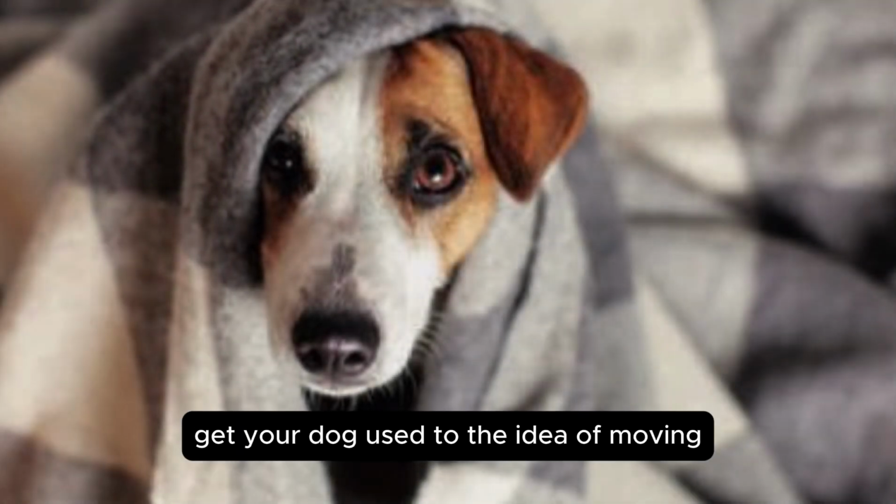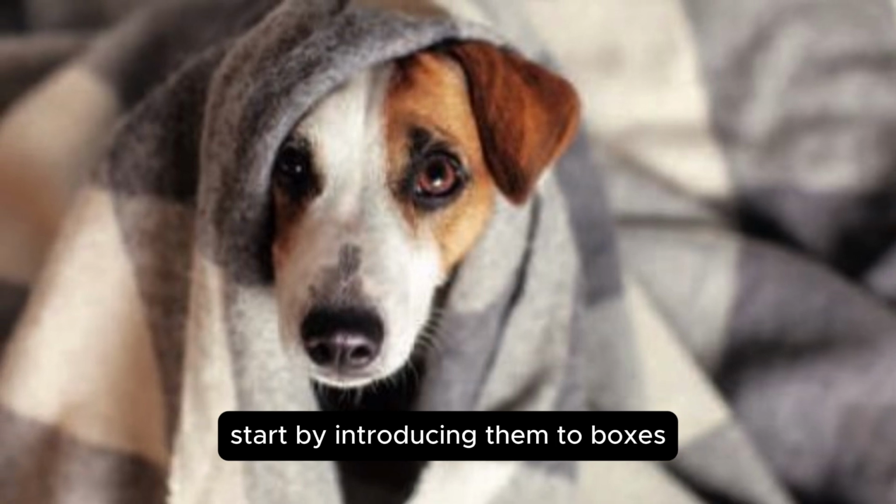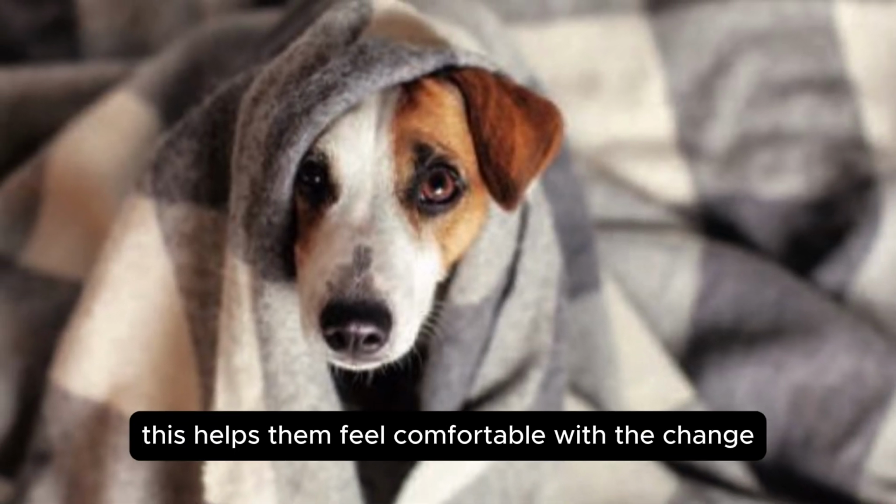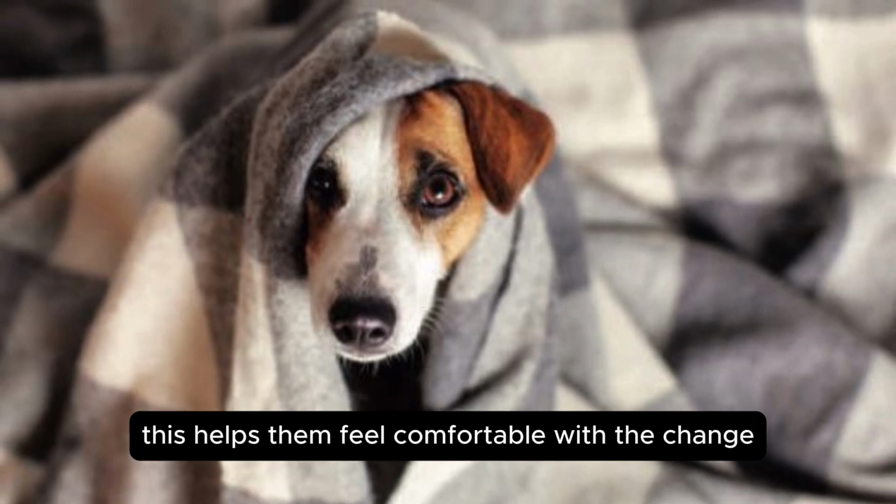First up, get your dog used to the idea of moving. Start by introducing them to boxes. Let them sniff and explore. This helps them feel comfortable with the change.